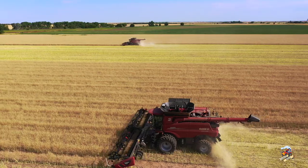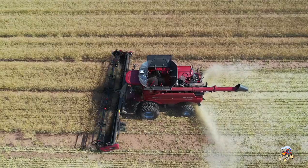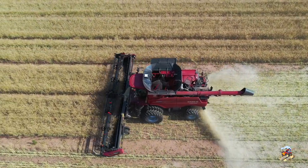Canola varieties have changed that allow farmers to come in and direct cut it. Now, had they swathed it here, that may not have happened, but with the 70-mile-an-hour winds, the windrows might have been blown all over the place, and they wouldn't have been able to pick them up anyways.